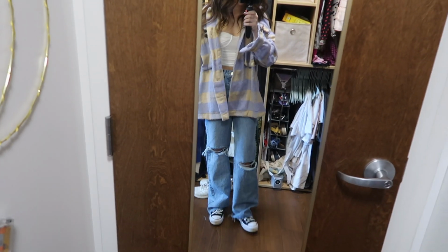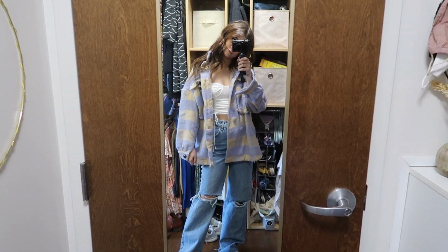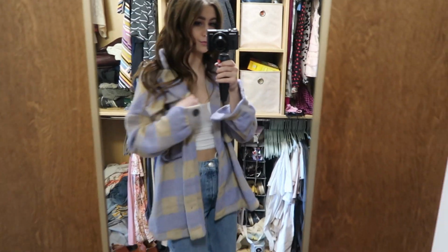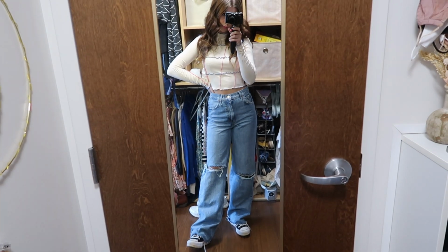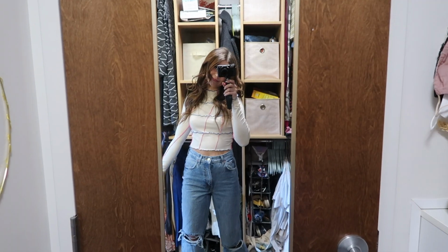For the next outfit, I'm wearing these jeans from Zara. Yes, these are the TikTok famous jeans. I'm obsessed with them. It took me 3 times to get the right size, but they do not disappoint. For the coat from Zoffel, and then the top is from Princess Polly, and then the same Converse that I wore in the last outfit. And then I also paired the same top from Verge Girl with the Zara jeans, and I thought it looked really cute. I love restyling different pieces with different things.